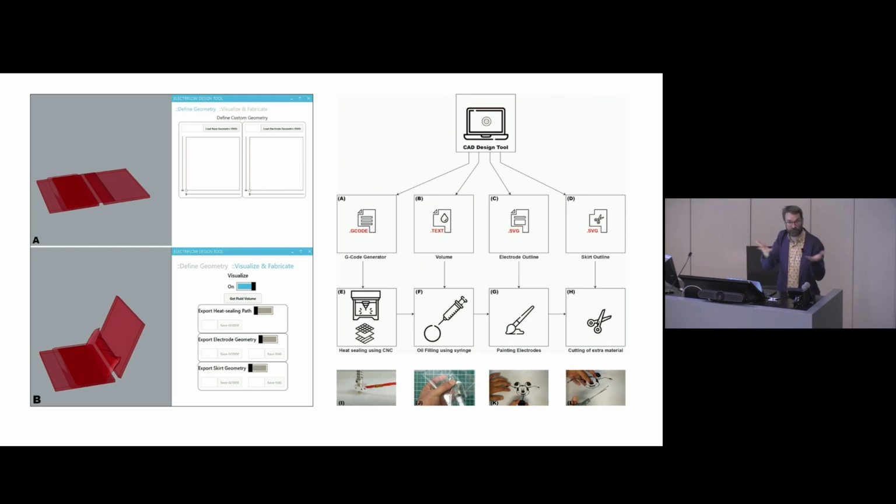Like, what shape is it going to have when you turn it on and when you turn it off? Based on that, you kind of have this simulation tool, and then once you have that, it would give you the fabrication files. So the G code for heat sealing: we had a very cheap little modified 3D printer, just using the hot end to heat seal plastic.